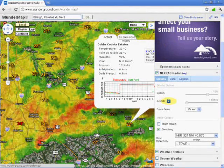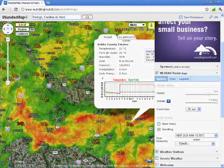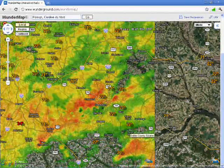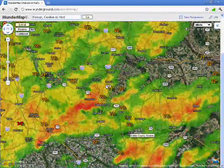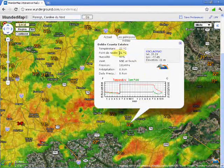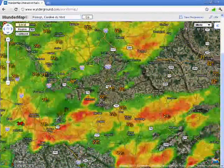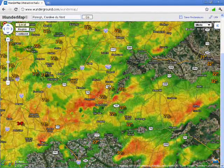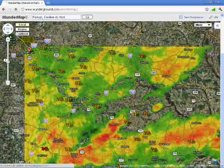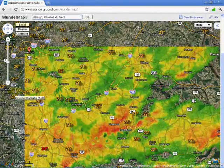So if I switch this back on, we will now see that the temperature has come back to normal, 22 degrees. It was over Walnut Creek I was clicking. So mustn't worry about those minus 18 degrees. However, we can still worry about the doppler near Raleigh because it's absolutely huge, the return coming out of that.